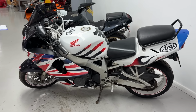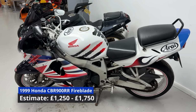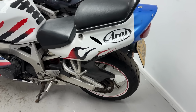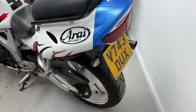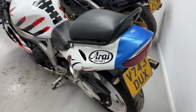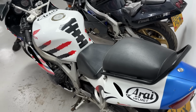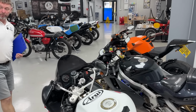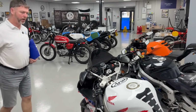I think this one's a 99, that one's a 98. But again, a very complete bike, not in the original factory colours. Again, got an aftermarket exhaust, little indicators. This one's possibly a little bit scruffier than that one on the swing arm and around a few areas, but it is a complete bike. Obviously, they're going to be sort of semi-project bikes.